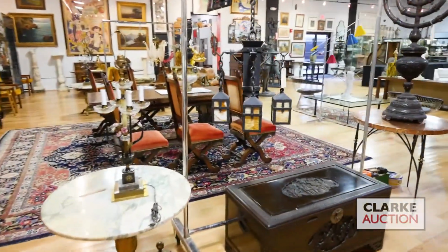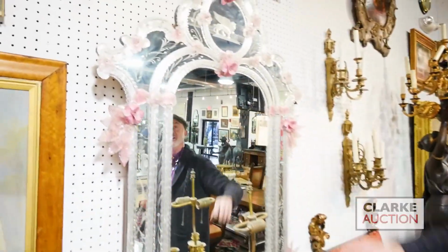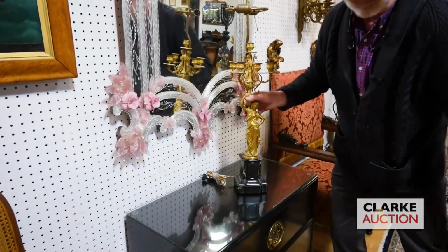I'm jumping you all over the place. We have two wonderful large Venetian style mirrors, came from upstate, actually up in Connecticut. More bronze, pair of these candelabra.